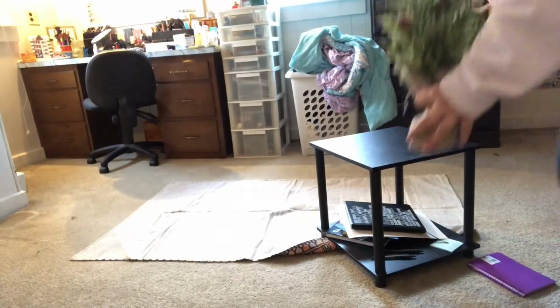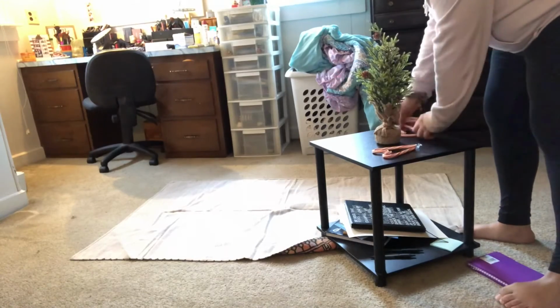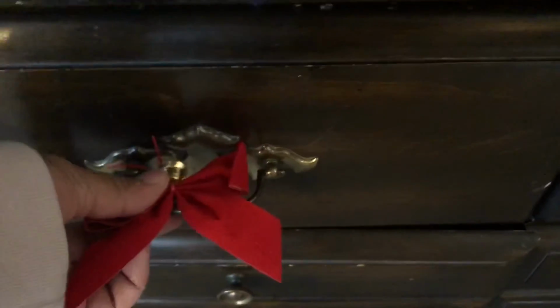Now we're done with our lights. They're not the cutest, but it's fine. Now it's the tree right there. So those are the candy canes near the tree. Little bows I have, I'm just gonna take them and put them on my dresser drawers.